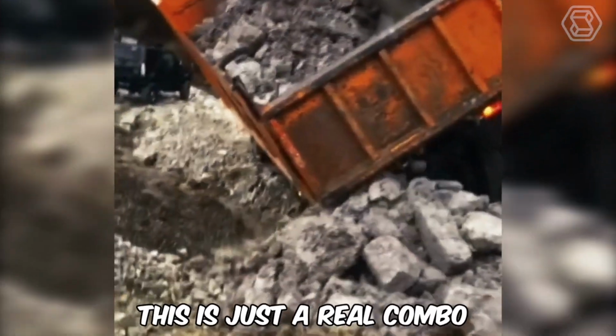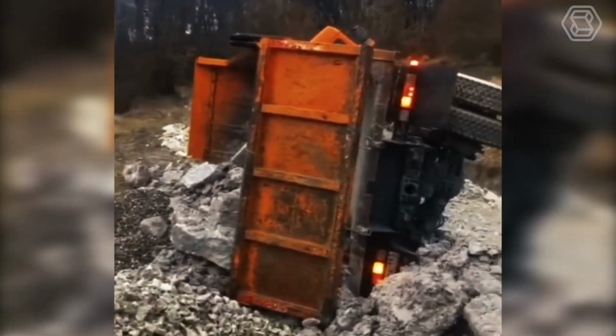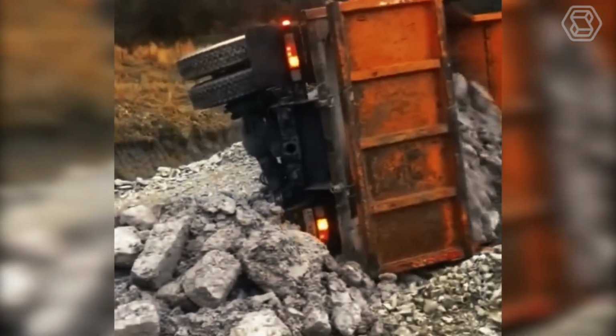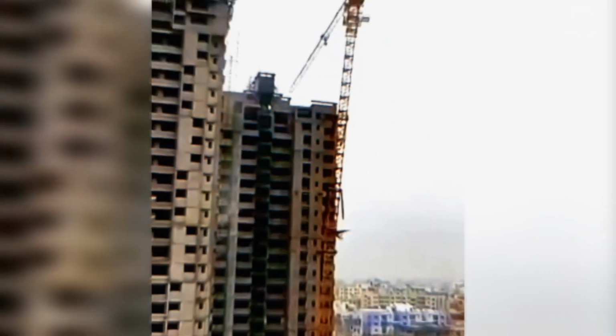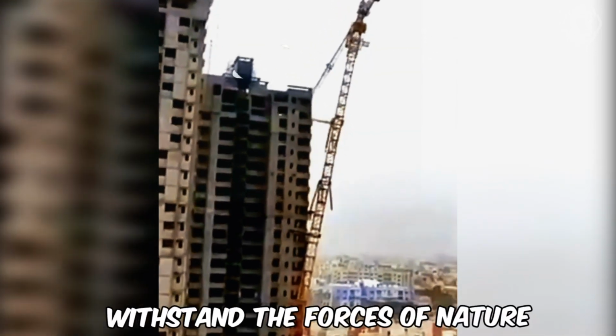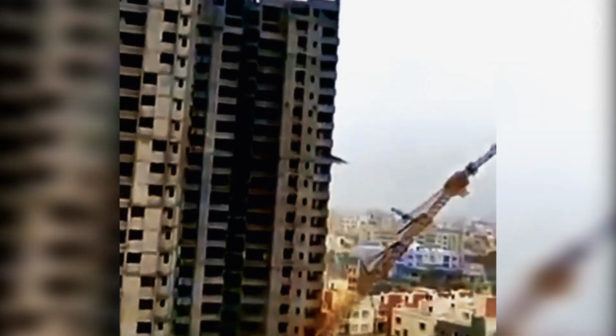This is just a real combo of bad luck. Maybe the driver is just overworked. Even machinery can't always withstand the forces of nature. Just look at how a strong wind simply sweeps the elevator aside without any effort.